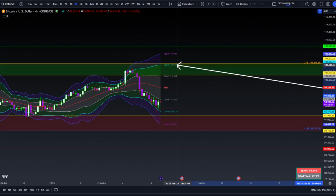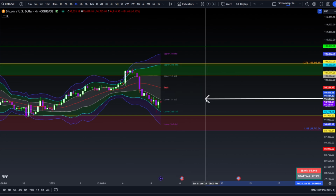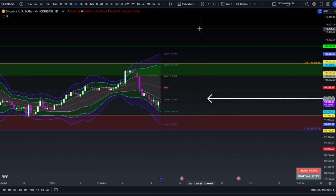Then, could it test that area? I would still look for that area to act as pretty significant resistance until we see. I would honestly be looking out for a lower high on the 4 hour. If it does bounce from here and not get continuation right now, I'd look for a lower high and then some higher low, equal low structure if you're looking for a bullish trend shift and trend break, or you look for a lower high and continuation down into the bottom side of the support areas here, right? So that is something to pay attention to.